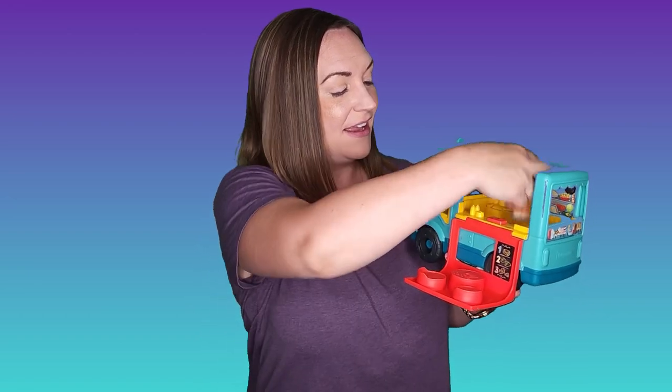Open the truck? Say that word with me. Open. Whoa! Wow, there's so many cool things inside. Now we can get some food. Open.